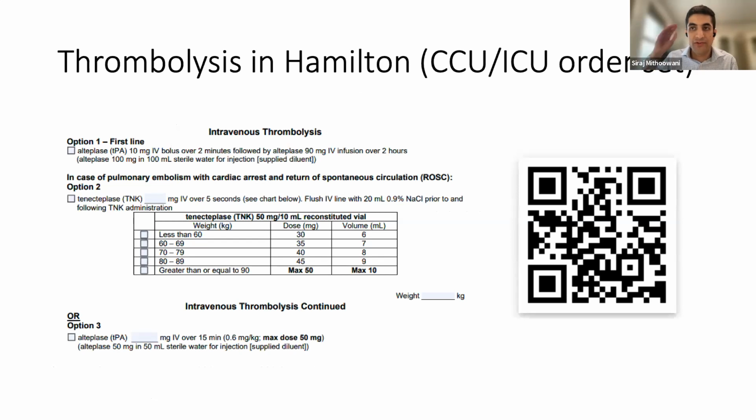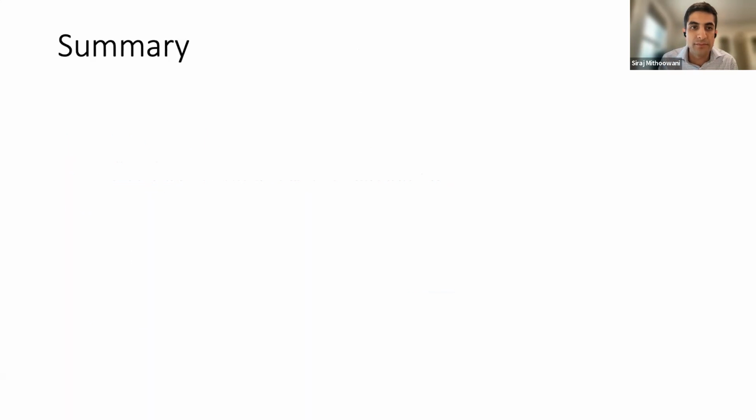Again, there's an excellent order set. If you scan this QR code with your phone, you can download a PDF. This is from Hamilton Health Sciences, and it gives you the dosing regimens and a flavor of the drugs that are used. So that may be a helpful resource for you. It's available on Citrix as well.